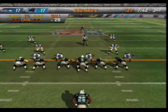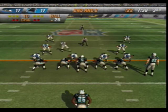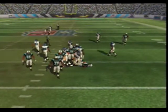The Seahawks with a four-man front. A little misdirection. Dig comes up to make the play. This team's always trying to get a good mix of run and pass plays.